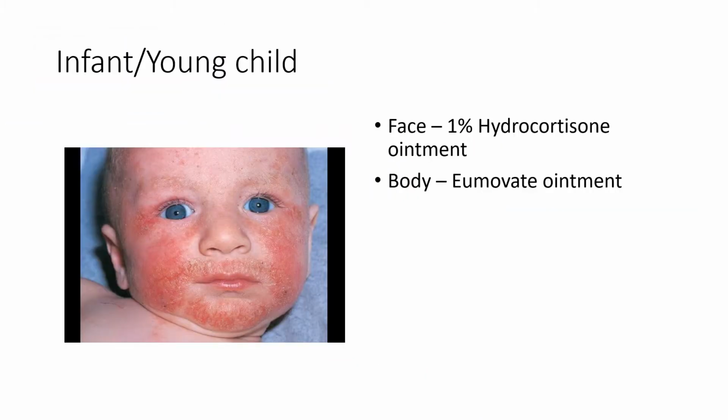As a general rule, for infants and young children with active eczema on the face and body, the topical steroids listed on this slide can be used. It's important to ensure that there is no evidence of either viral or bacterial infection before topical steroids are used, as they can exacerbate eczema herpeticum in particular and cause this to spread further.